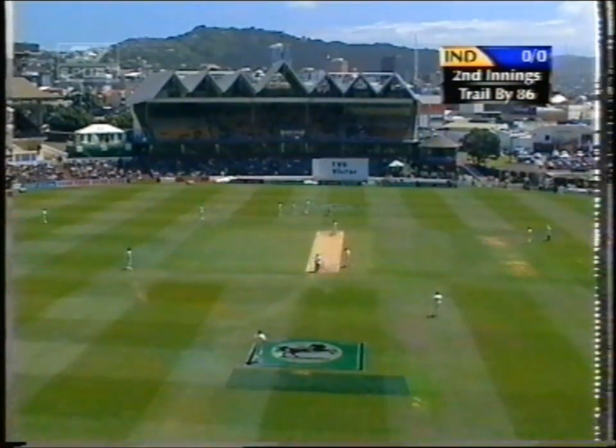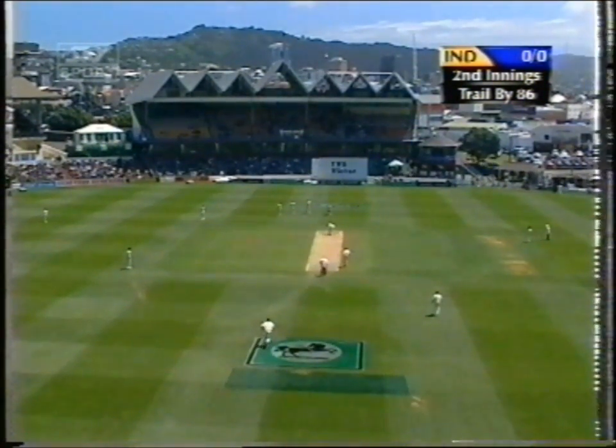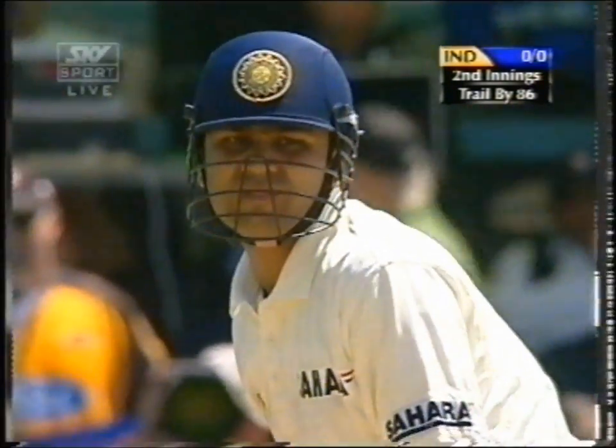Senegalia point to mid-off. Mid-on and square legs, slightly more defensive as you would expect. Sehwag.